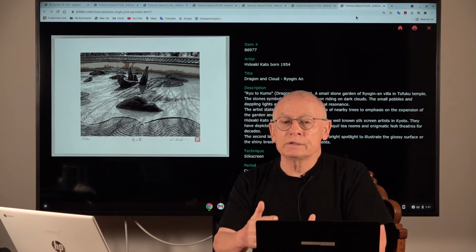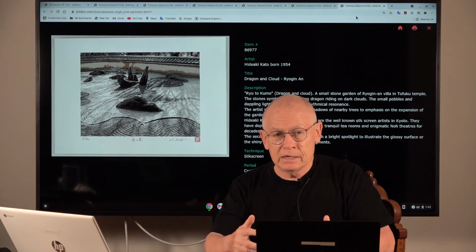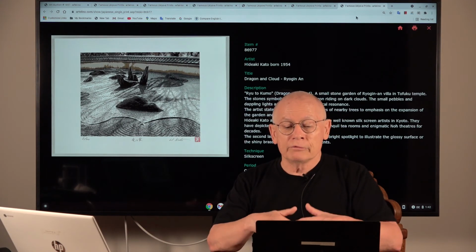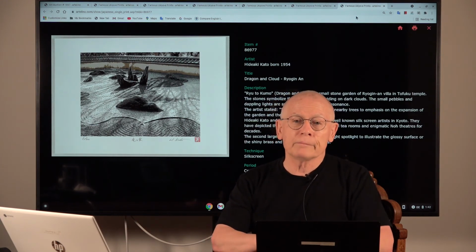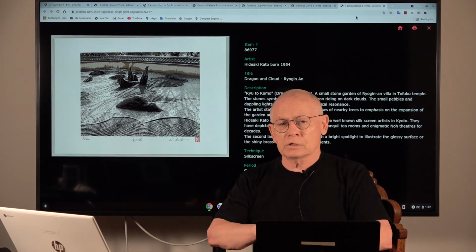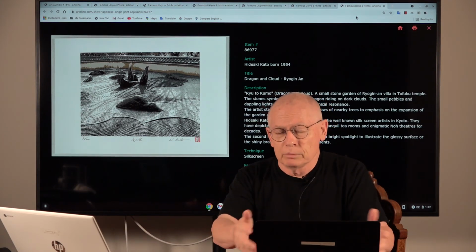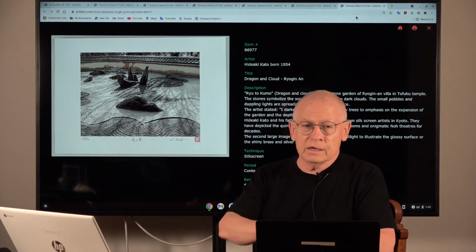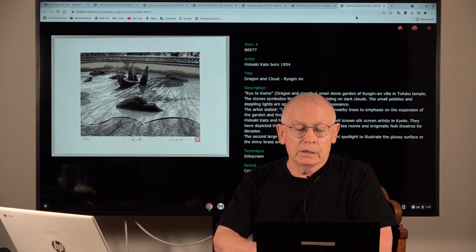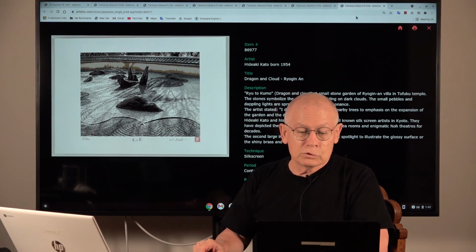Hideaki Kato, by the way, learned the trade from his father, who worked with the same technique. It's silk screen, and the basis is usually a photograph, which afterwards is treated in some complicated process, which I don't want to explain, and most probably I would not even be capable of explaining. Let's just take it as a wonderful art print, limited edition, of course. The title of this one is Dragon and Cloud in English, in Japanese, Ryu to Kumo.